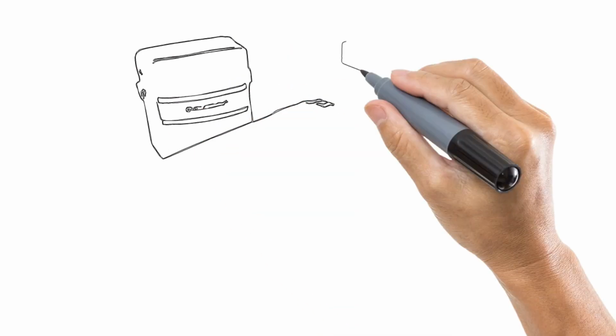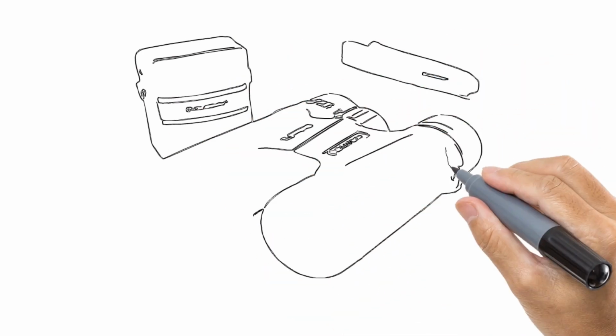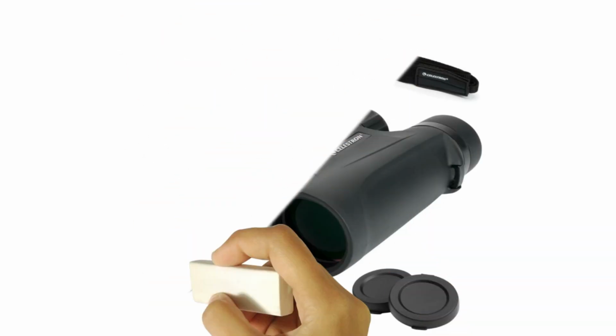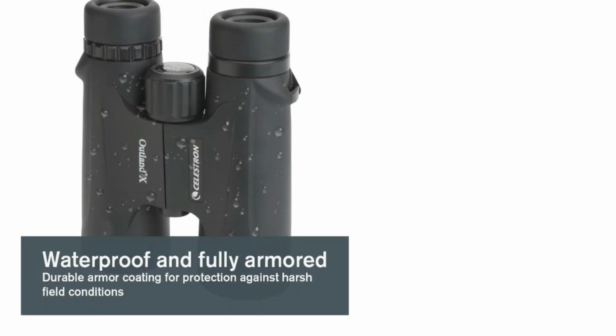Something of a bargain, this pair of Celestron Bak-4 prism binoculars boasts 8x magnification and multi-coated optics to keep your view as clear as possible. This isn't the only size available, you can get these Outland X binoculars in other magnifications and sizes too.